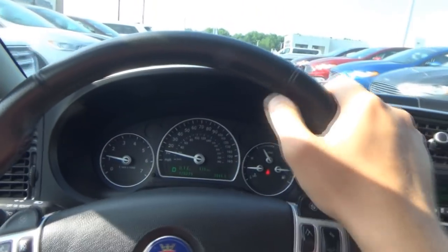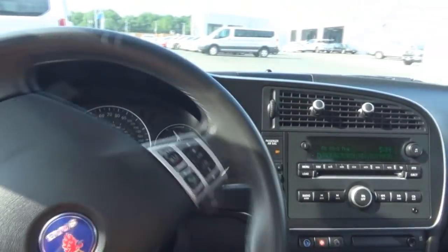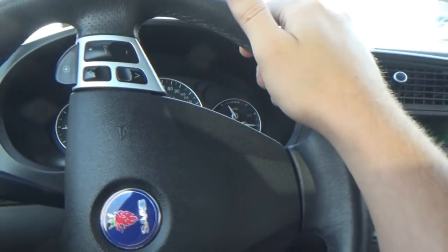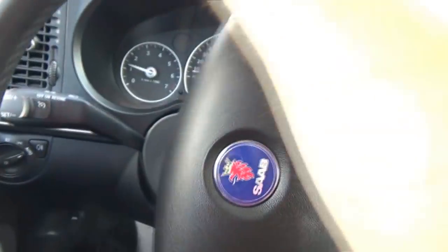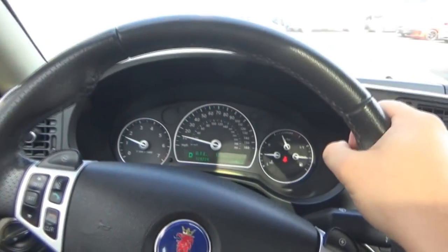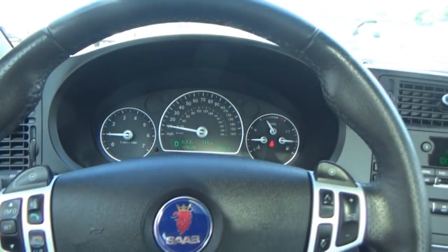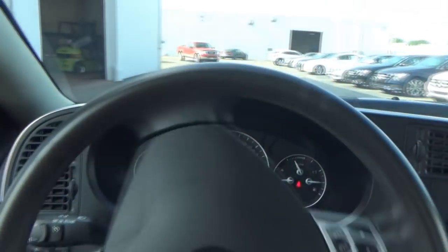So I think this particular Saab might need some front end parts, like a tie rod or something. There's some noise coming from the driver's side front end when you hit a bump and stuff. Steering feels really firm, which probably makes for a more sporty response when you're driving it.